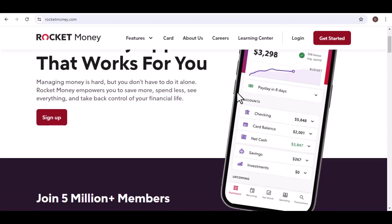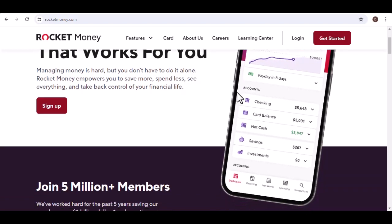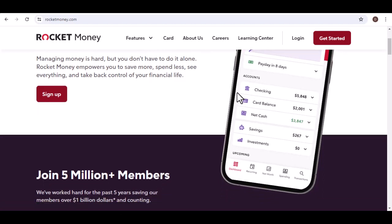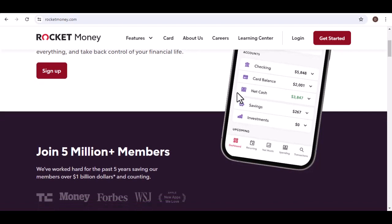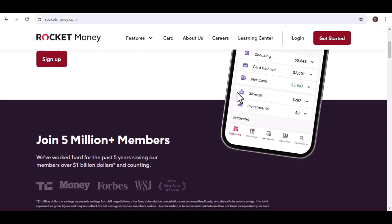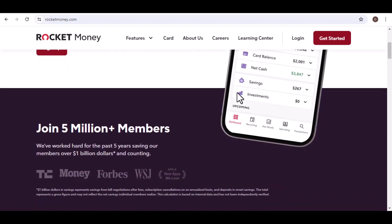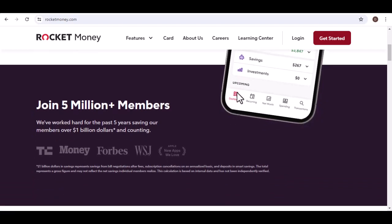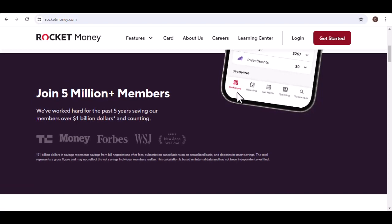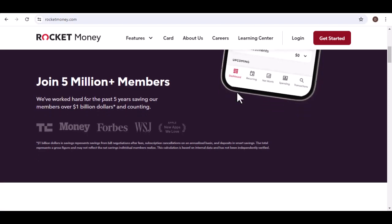If you struggle with forgotten subscriptions or simply want a clearer picture of where your money goes, the free tier could be a valuable tool. However, if you're looking for a more robust solution with automated bill negotiation and guaranteed subscription cancellation, you'll need to upgrade to a premium plan. Consider the monthly cost and weigh it against the potential savings you might achieve.